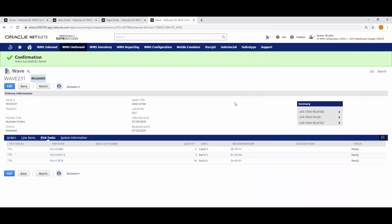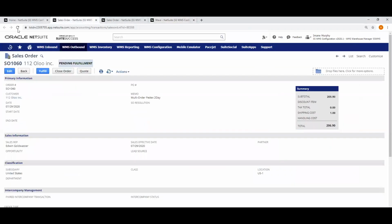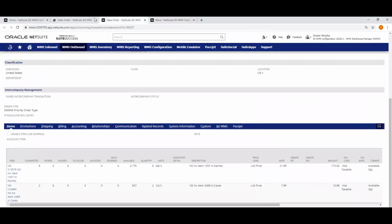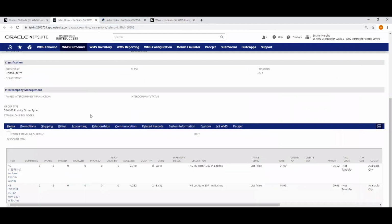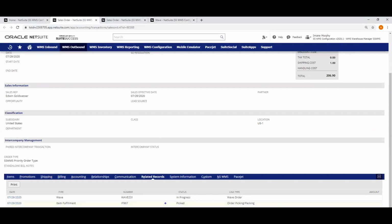At this point in time, I can go ahead in here, re-access my sales orders, refresh them, and you'll see here that my picking quantities have in fact updated. The system has also generated an item fulfillment in a pick status. I'm ready here to go ahead and pack. Packing is an optional step. If you are picking to the packing shipping container, you don't have a discrete packing step.